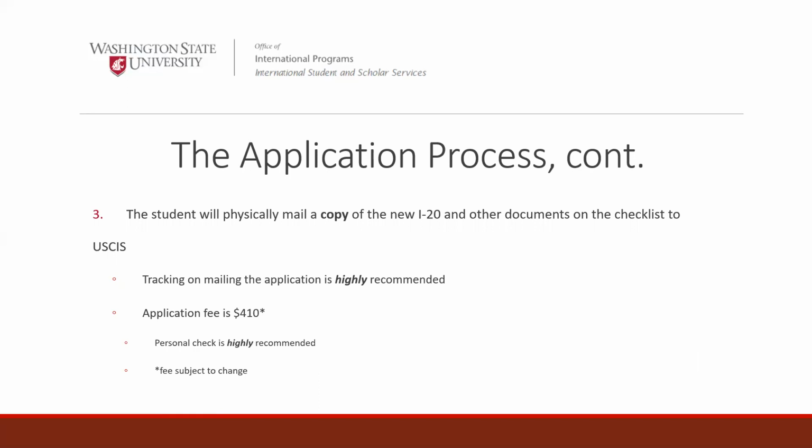Third, students will physically mail a copy of the new I-20 and other documents on the checklist to USCIS. Tracking on mailing the application is highly recommended, and please note that the application fee is $410. This fee is subject to change, and personal checks are highly recommended.